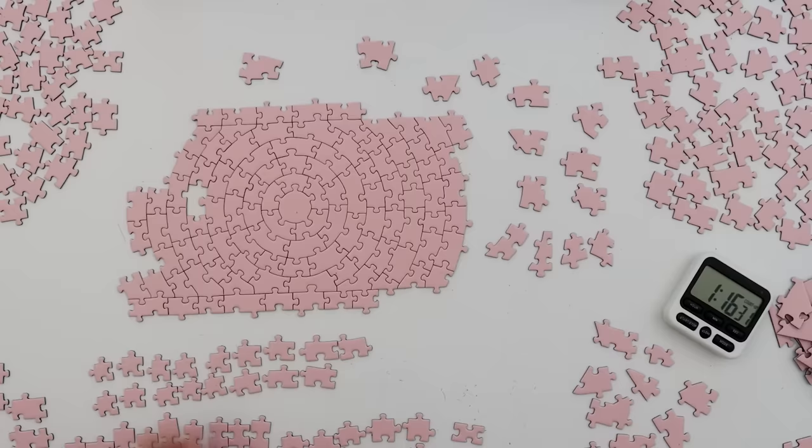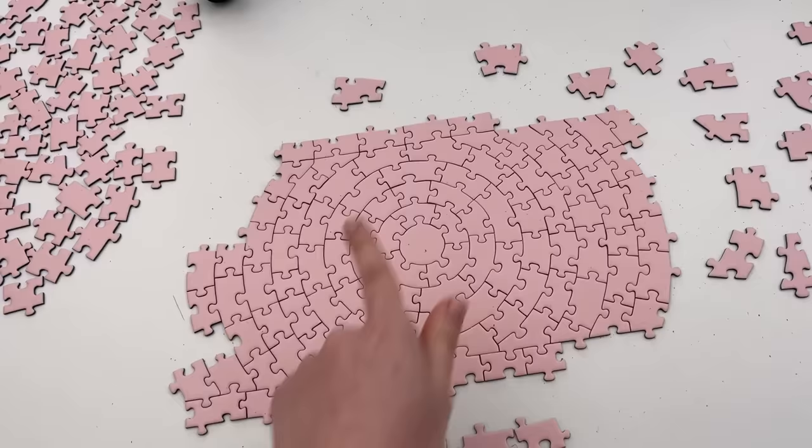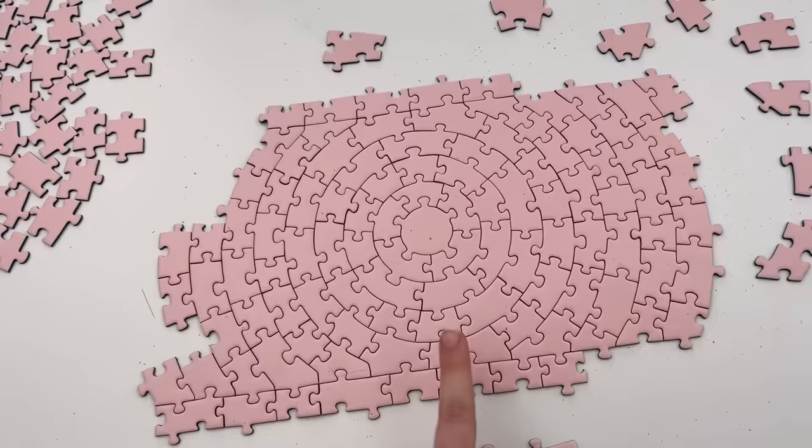All right, I'm an hour and 16 minutes into it, and this is how much I've done, but don't be fooled. This is by far the easiest part of this puzzle. It's really easy to just pull out all of these super curved shapes, and since there aren't that many of them, every time this has gone together really quickly.